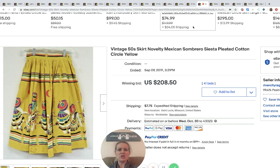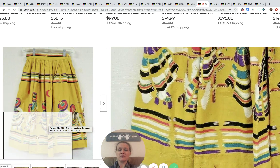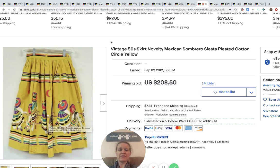This is just like a novelty Mexican skirt. It's like a circle skirt. It's got the cute little pattern. I don't know if this was a fluky thing and the seller got lucky, but this went for $208.50.